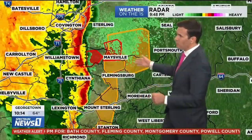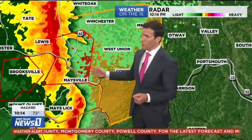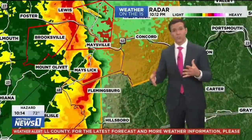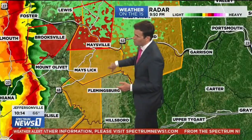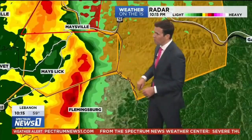So I want to remind you, if you're on the back side of this, Cynthiana, back towards Lexington, anywhere like that, you've already seen the strong storms move through, and so you're going to start to see things quiet down. Your severe threat is going away. Still seeing some real strong winds south of Maysville right there, where you see that line bulging out. That's where you'll get your stronger wind gusts.